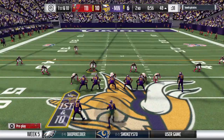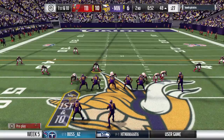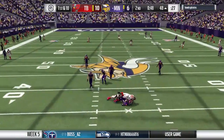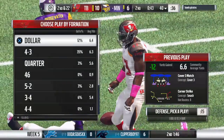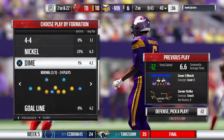Love the call by the offensive coordinator, recognizing the situation very well, calling for the play-action pass, and completing it. To throw, and no escaping this time as he'll go down. They got him for a sack. Gerald McCoy coming hard that time. He's able to run him down for a loss of 12.